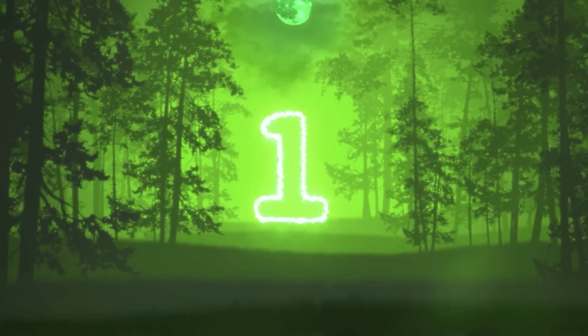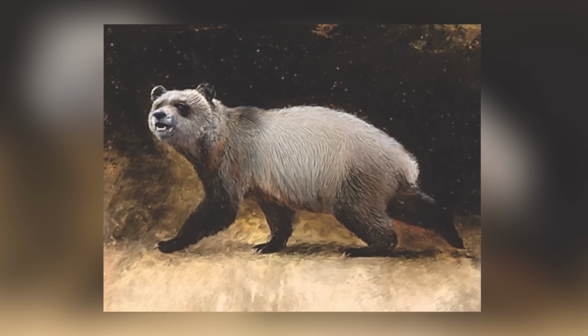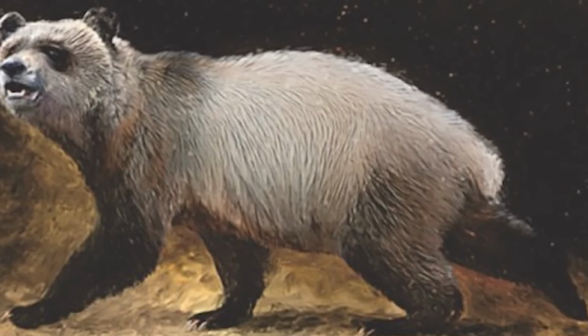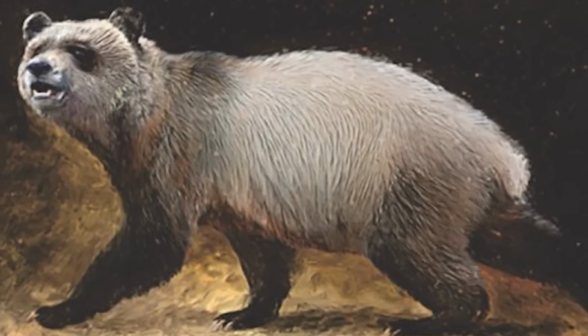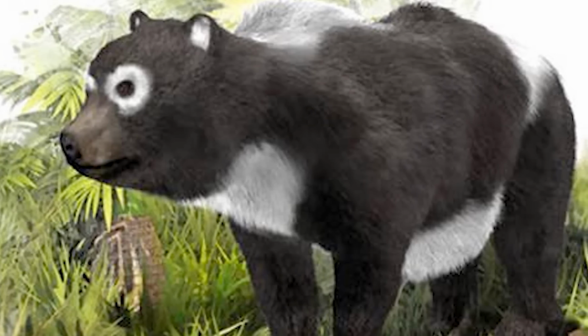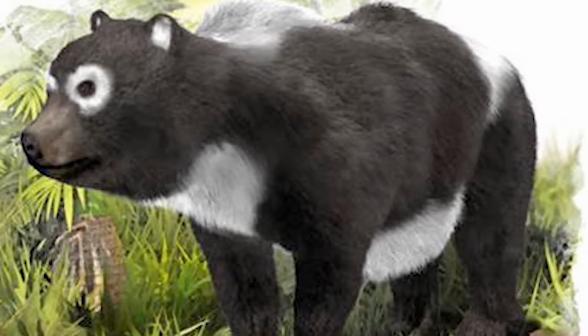In our number 1 spot today we have the ancient panda. This is likely the newest discovery on this entire list, but it's a discovery that came about 6 million years too late. By using a set of fossilized teeth that were actually found in the 1970s, researchers recently just uncovered a new species of panda that lived all those millions of years ago, but this panda was quite different from what we know today, and that is because these guys made their home in Bulgaria.